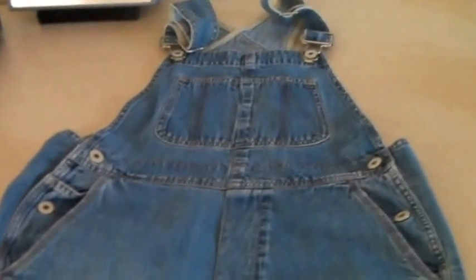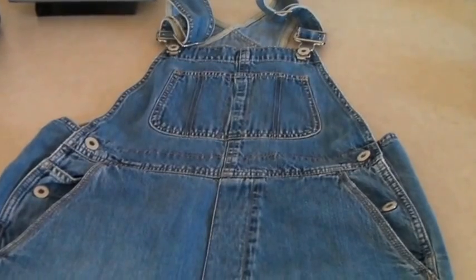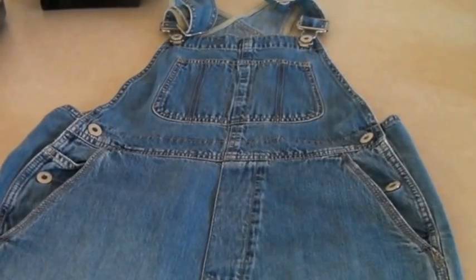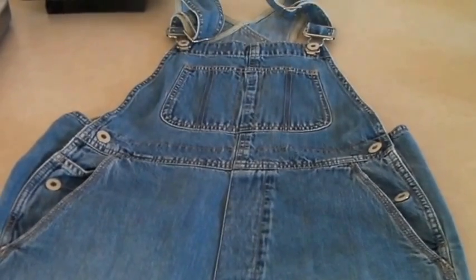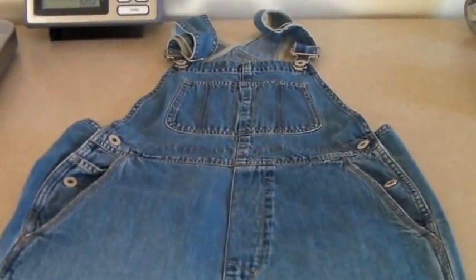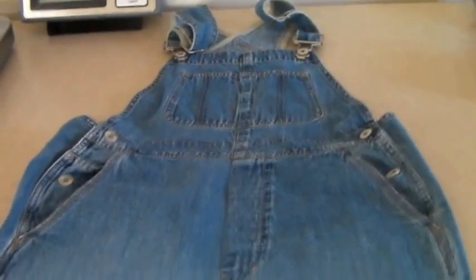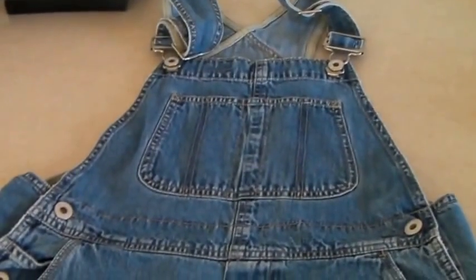Now, Gap overalls are the overalls you want to get because they sell for the most money. This was an extra small, so I priced it a little bit lower than some of the other ones that are selling. But if you have a medium or a large, these sell for sometimes over $100. These ones sold for $60 to someone who bought my other pair of Gap overalls also for $60. So they bought them a couple months ago. Clearly they loved them and they bought another pair. So as far as overalls go, Gap is the one to get.